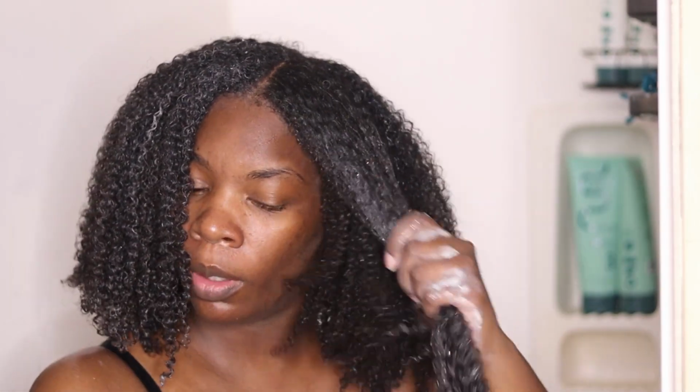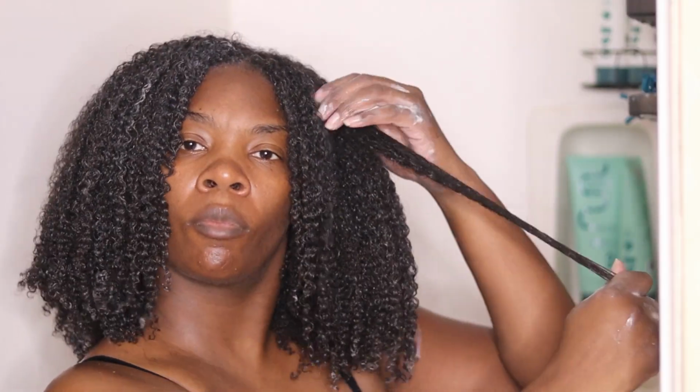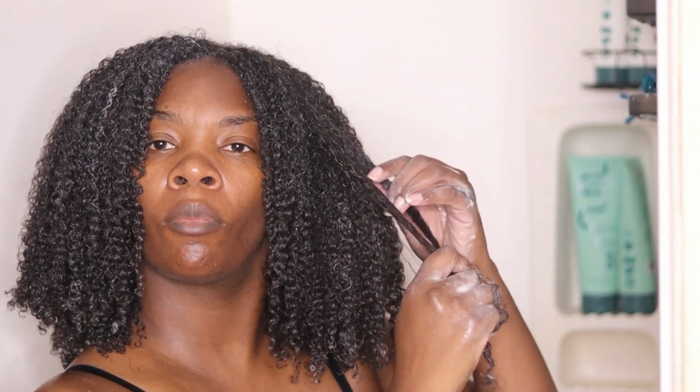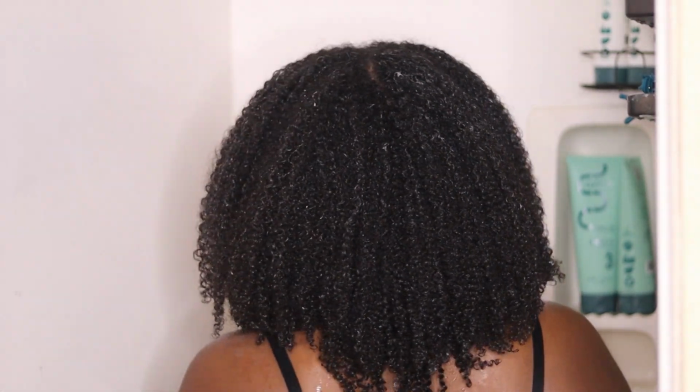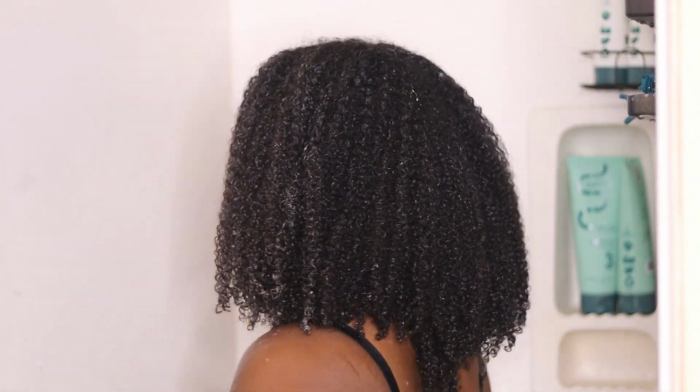But what I did was, after I set this side, I went back through with just a little bit more gel to create a little bit more clumping on this side, since I felt like I had finally gotten it right on my right side. So then I got under the dryer and va-va, boom.